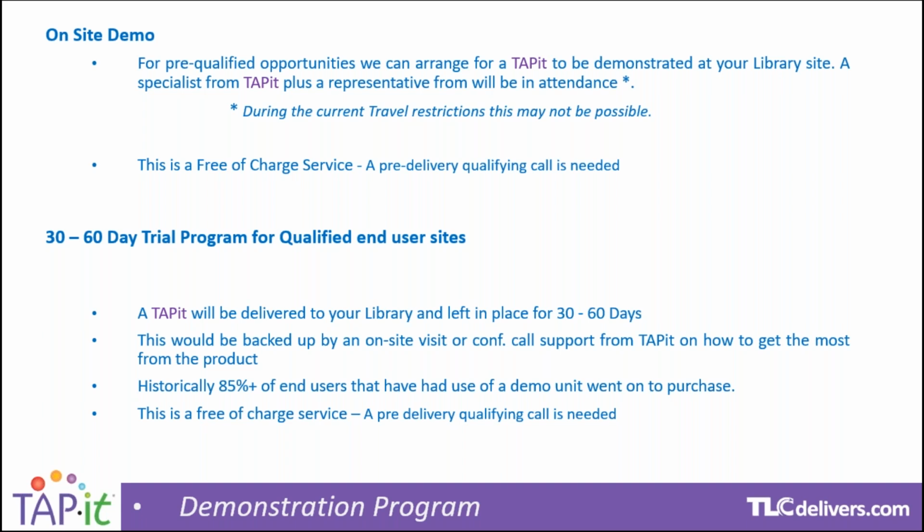You'll see how tough it is, you'll see how versatile it is, and how easy it is to actually use. The reason we do that is historically 85% of people then actually say, yeah, we want at least one of these units. The reason we get that kind of take up and feedback is once people see it in place, you really get to understand the difference it can make, and how it can work if you have any of the makerspace areas.